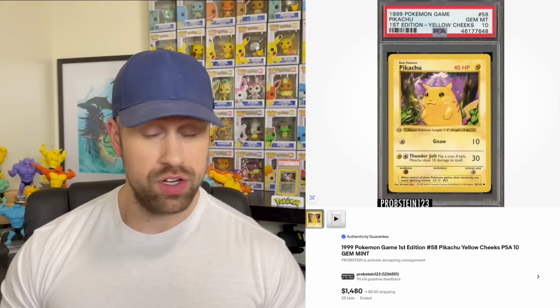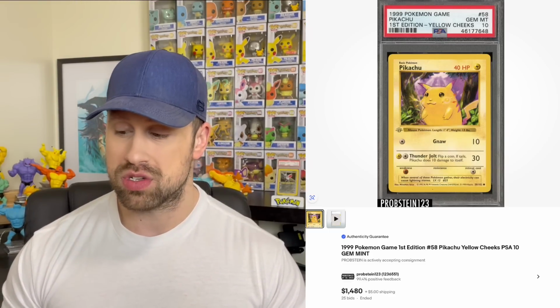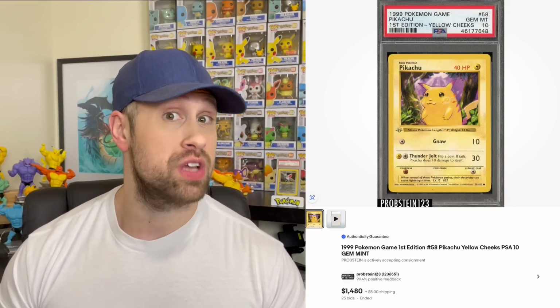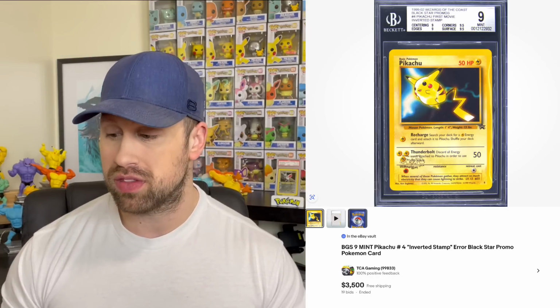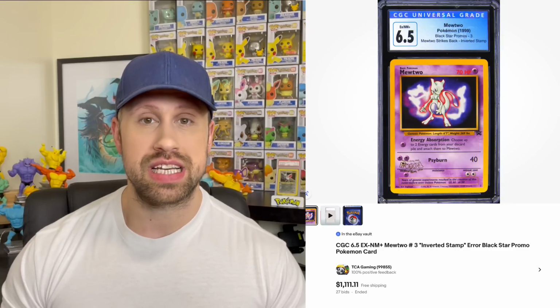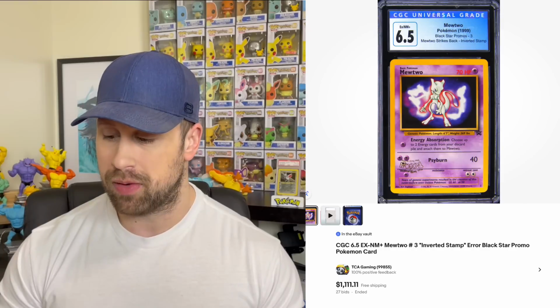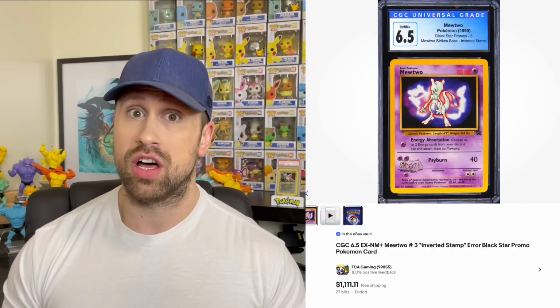On to some interesting vintage cards. Here we have a first edition Yellow Cheeks Pikachu from base set. This looks to be a gray stamp variant in PSA 10, sold for $1,480 this week. Here we have a BGS 9 Pikachu promo card with the inverted stamp. Like we were talking about last week, I think we saw a Dragonite card sell. This week, this card sold for $3,500. We have a CGC 6.5 Mewtwo promo card from the WotC era, also with the inverted stamp, that sold for $1,111.11. That's an awful lot of ones in that price.